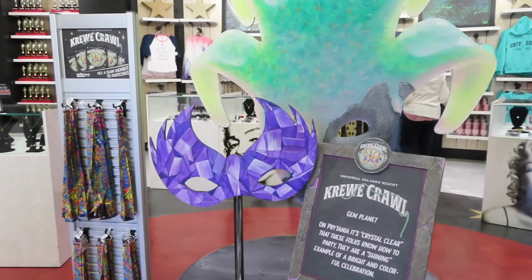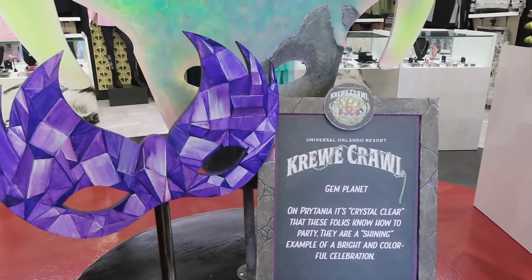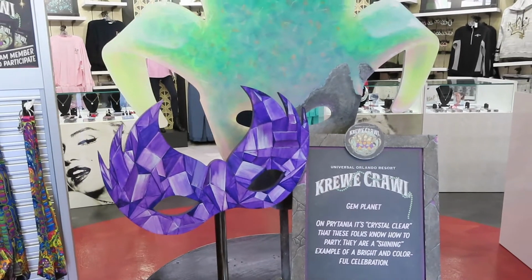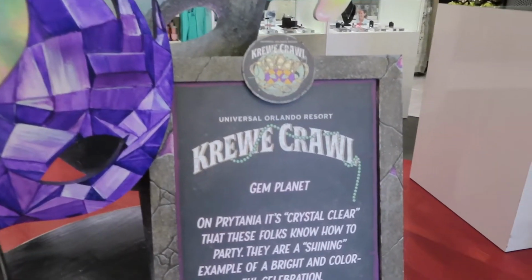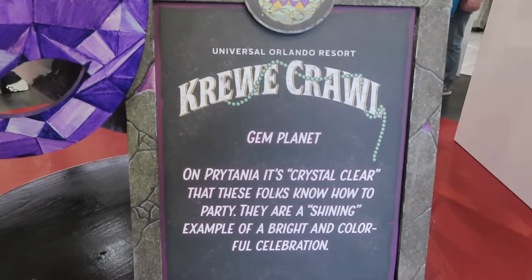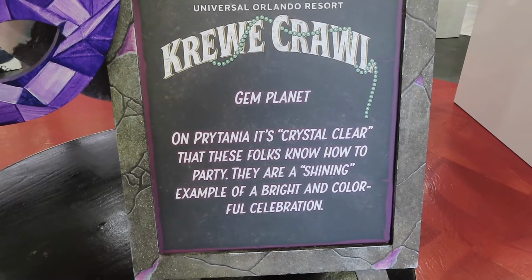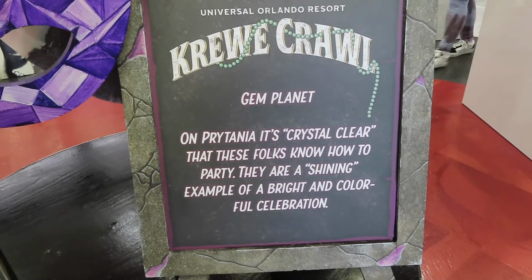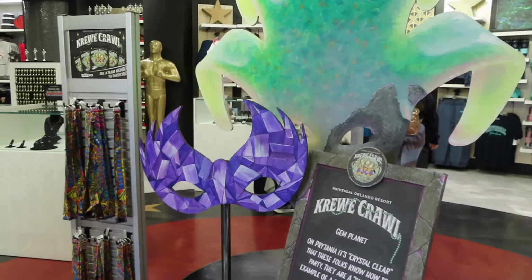Next up is the Silver Screen Collectibles, which is that way. Here in the Silver Screen Collectibles is the next Crew Crawl location. It looks like the Crew Crawl is currently masks. Last year it was skeletons dressed up like pirates. Crew Crawl Gem Planet on Britannia. It's crystal clear that these folks know how to party. They're a shining example of a bright and colorful celebration. So basically it's themed after the brand new parade.